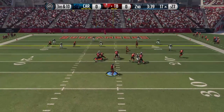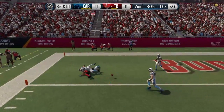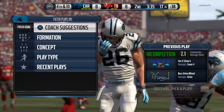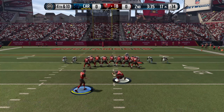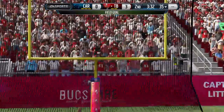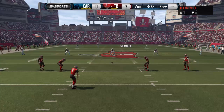Winston's going to take the snap from the shotgun. The defender able to knock it away. That's a wonderful job that time by the secondary. Everybody's in position, nowhere for the quarterback to throw the football, and it leads to another incomplete pass. And the kick is good for 3. Midway through the second, and they take the lead with this field goal.